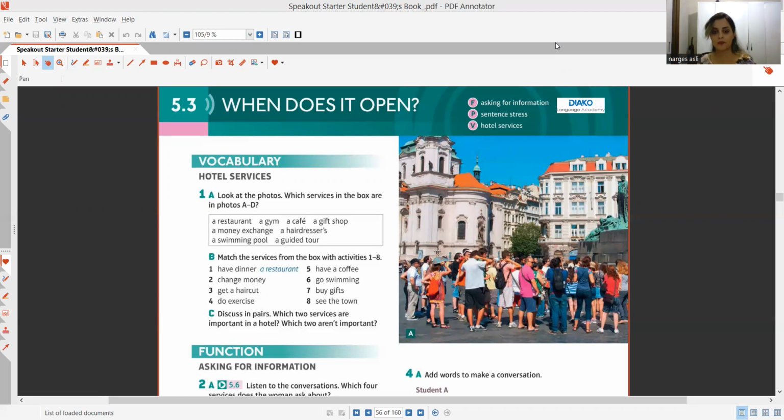بچه‌ها الان ما صفحه 56 هستیم. And our subject is related to when does it open؟ چه ساعتی این مغازه باز میشه؟ گفتم که این‌ها برای present simple و double question form ها هستن که when و where و who و همچنین what به معنی when که یعنی چه زمانی، what یعنی چه چیزی، who یعنی چه کسی.